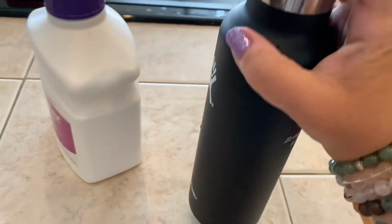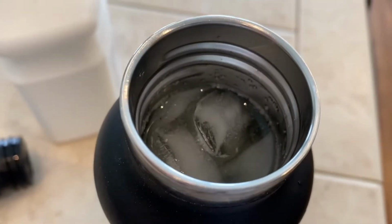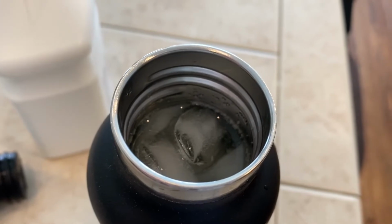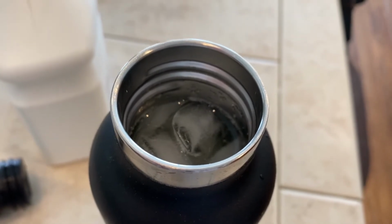So I mix it, mix it, mix it. And then I just wanted to show you what it looks like after it's mixed. The Miralax is mostly gone. There's a little bit on the edges. However, I can't taste it and I can't feel it. It's not grainy or anything. So it works really well for me, and I just throw it in my flavored water.